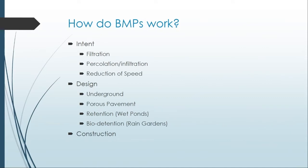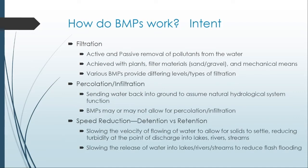We're also going to talk about how BMPs work. What is their intent? How are they designed? How are they constructed? And then we'll get into the maintenance piece. So next slide. So let's look at the intent of these post-construction BMPs.